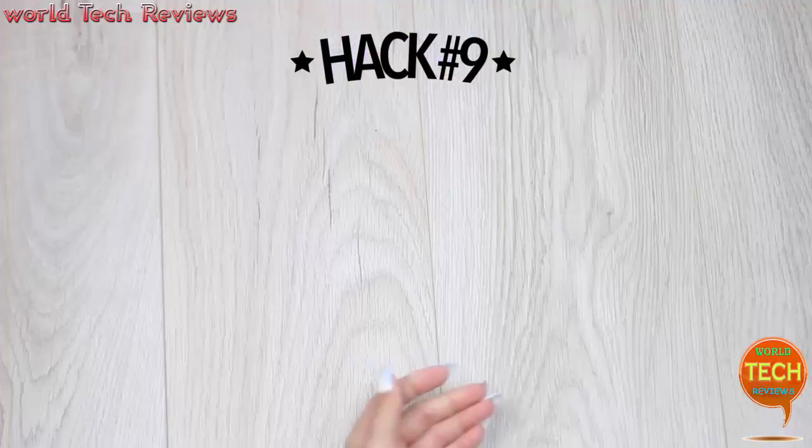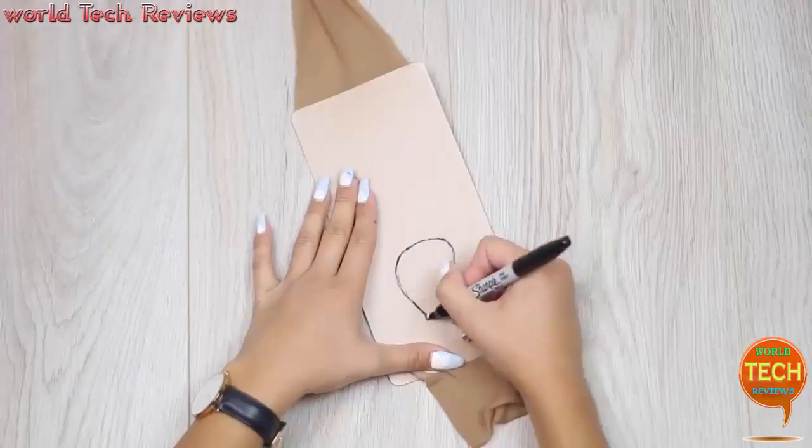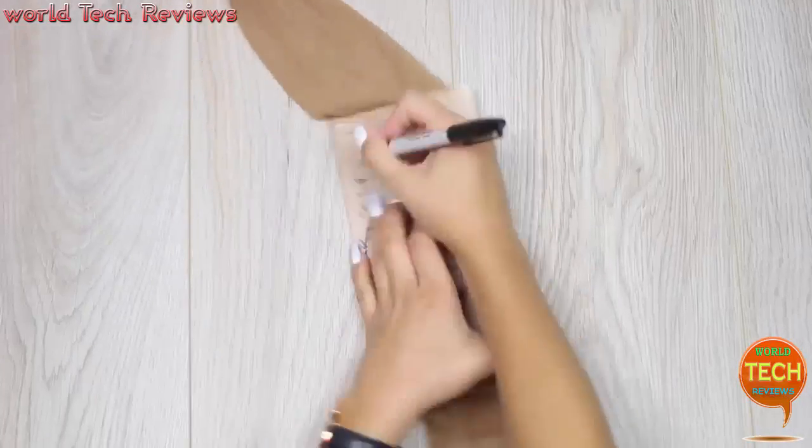Going for a bit of an edgier costume, try DIYing your own tattoo sleeves, and this is super easy. All you need to do is buy some nylons and then use a different color of Sharpies to create your own pattern, and it's just super fun.